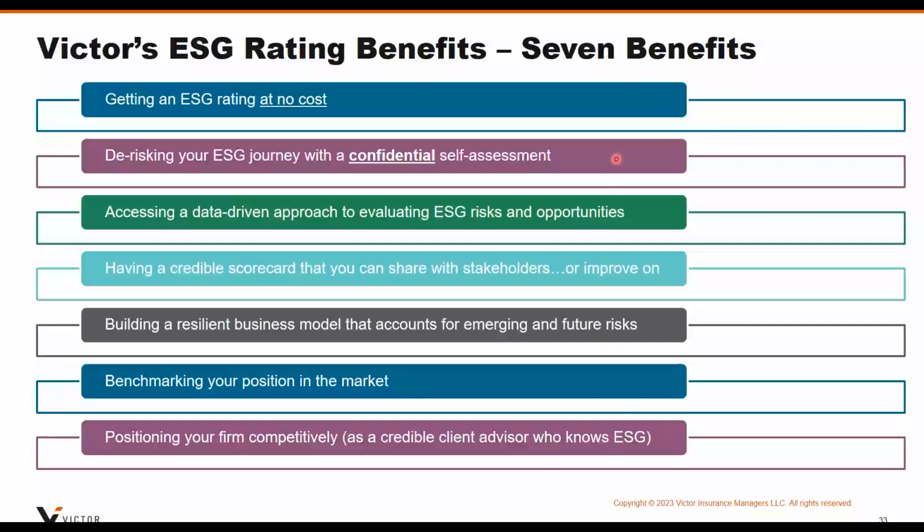I think actually this is one of the more important benefits to the Victor ESG Risk Rating tool. It's going to de-risk your ESG journey because it is confidential. You don't want to learn what ESG risks look like from your client or from someone else. This is an opportunity for you to go through it yourself and learn how you're performing well and what you can do to improve if you have the capacity to improve.